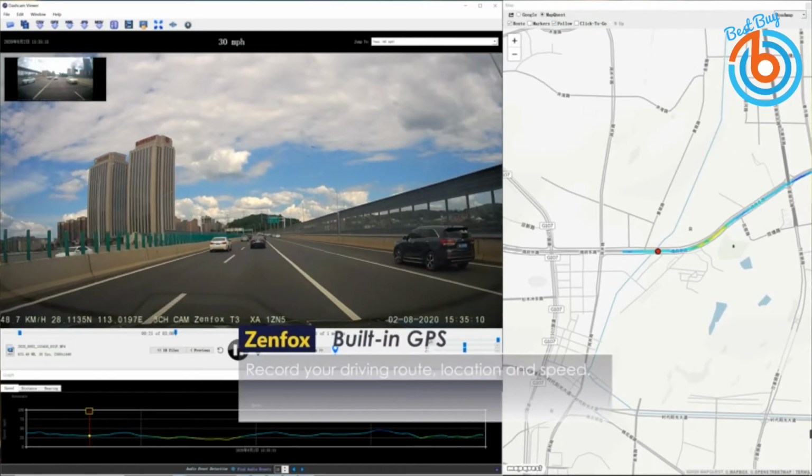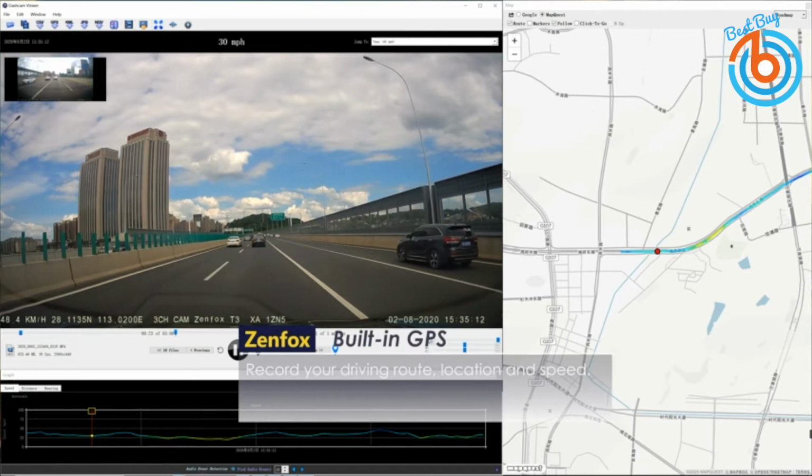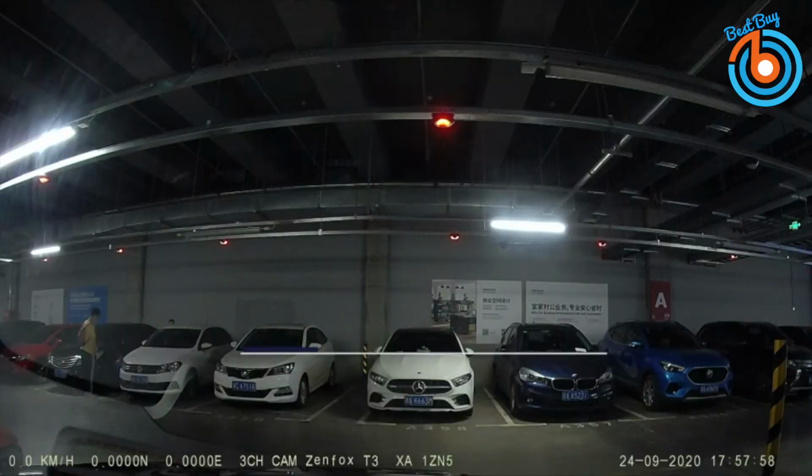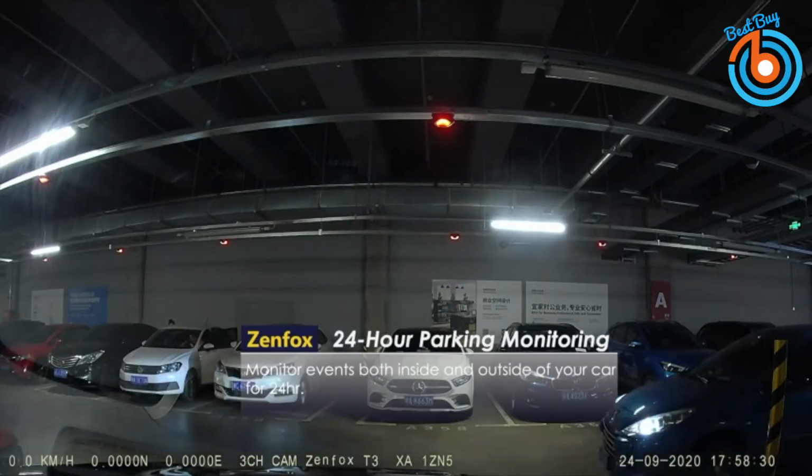With a built-in G-sensor supporting variable sensitivity, the dashcam can auto-detect sudden shake or collision and lock the footage in an emergency to prevent that video from being overridden.